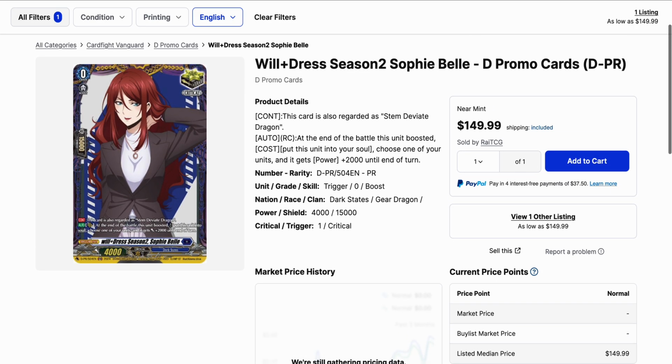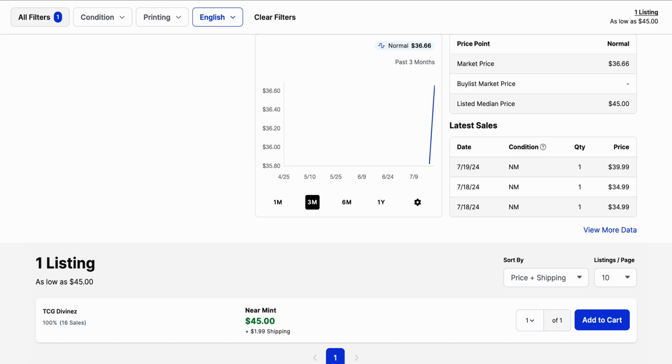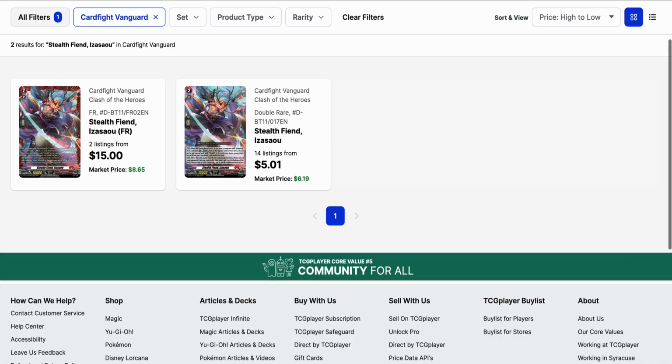The thing is, these promo packs only contain one card apiece, and they don't just showcase characters from the series, they also showcase units from different ride lines or different overall archetypes. I believe they're mostly just ride lines though. For instance, we have one for Shoujo Doji, and this is its grade 2, World Shaper, where currently it's listed for $45. Players have been buying this one for $35 as of late. So, if you've been looking for these promos, they are available on TCG Player for purchase now.